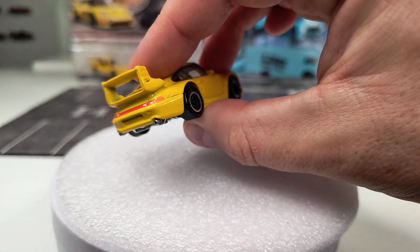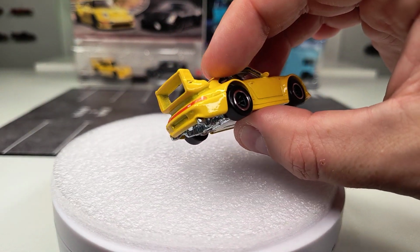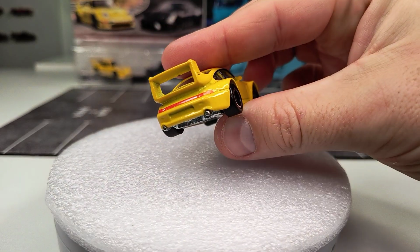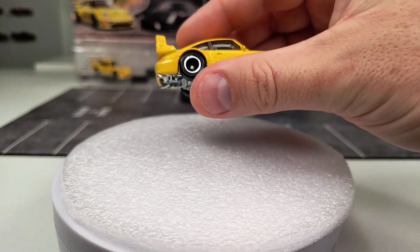What I don't like that much, I mean, take a look inside the huge wing. We are missing some paint, and also, if I'm right, it's also missing a little bit underneath this huge wing.